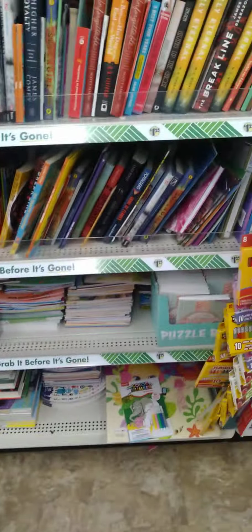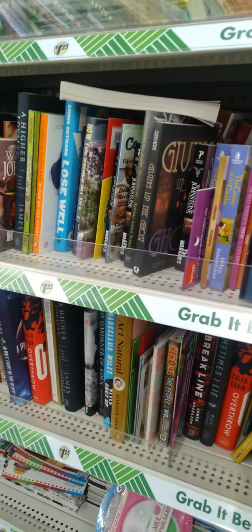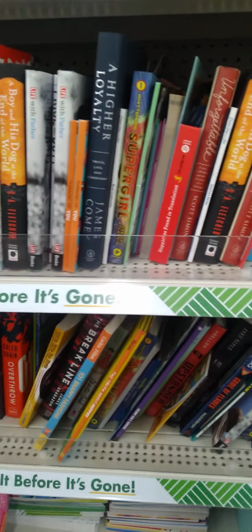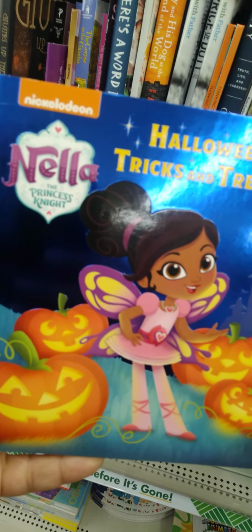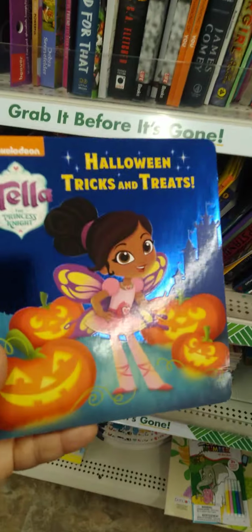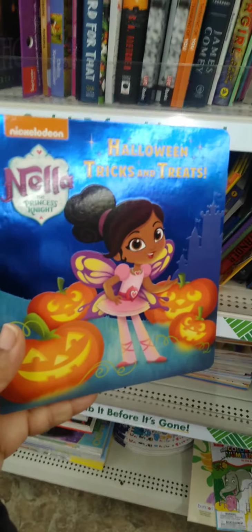Over here in my favorite section, the book section, guys, they always have so many books. But a lot of these I have already seen. I'm not seeing anything new, and y'all know I'm always on the lookout for journals. But this cutie pie was in front of me, and it's Halloween Tricks and Treats with Anella, the Princess Knight by Nickelodeon. Really cute. It's a thick board book, really nice for the littles. Now that's a great deal for a book to give to one of the kiddos.